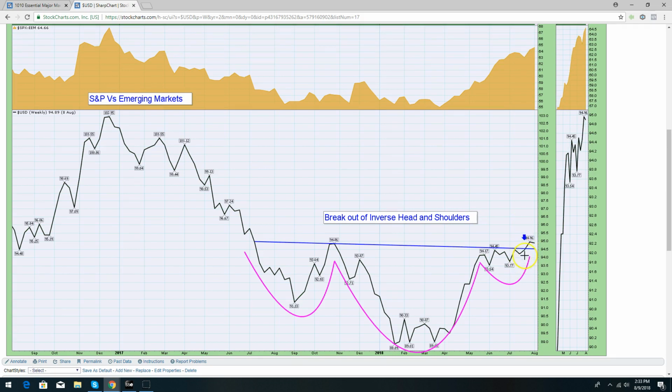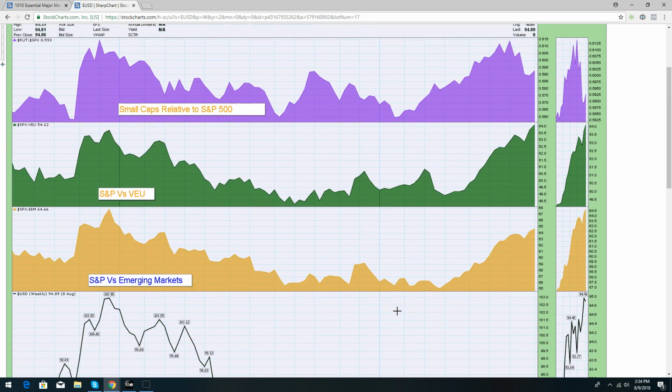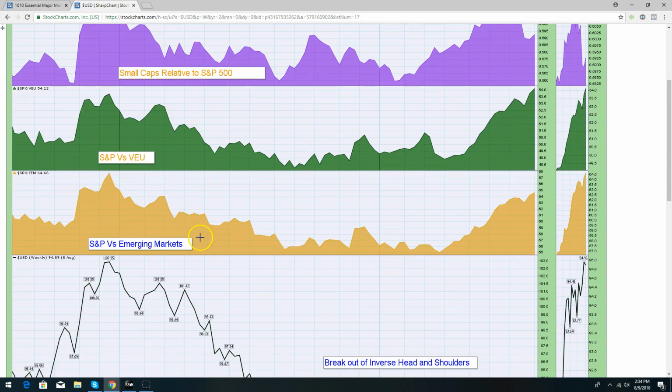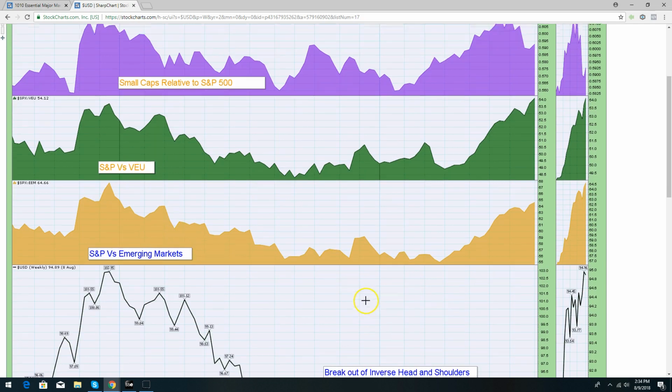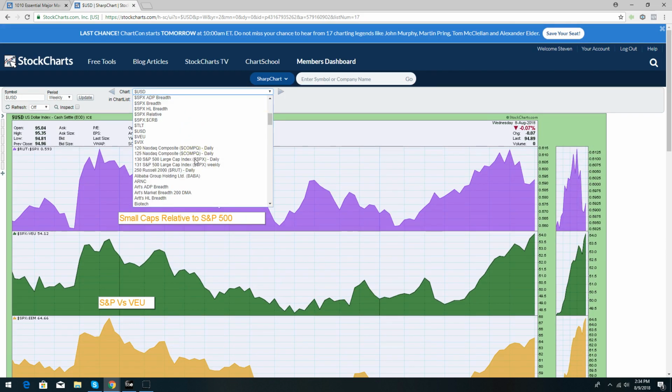But this breakout is a decisive breakout. There's no question. It's not like peeking through the line. And they don't go straight up. They zig and they zag, and they might base on top of this. But for the most part, the dollar, in my opinion, is now in a bull market. So we'll just keep that in mind. And you can see the S&P 500 relative to emerging markets and international stocks is smoking them. It's no question. We have death crosses in international stocks and emerging markets, and we have an all-time high in the S&P 500. So let's look at the commodities, because the other side of that coin is commodities.